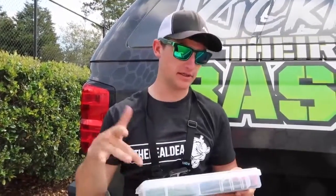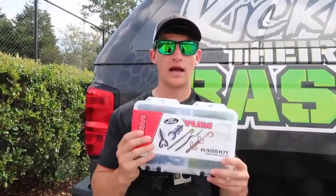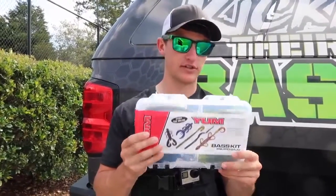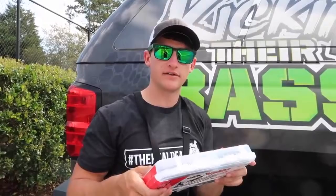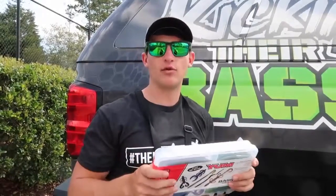It doesn't come with weights, so I do suggest buying some weights for the old Texas rigs, but it does come with hooks. Other than that, man, I'd purchase this $10 box if you're looking for some lures to catch some fish on at some ponds one day, or some lakes, or some kayak fishing, whatever the heck you're doing. I think it's worth $10. It's worth my investment, but I'm going to be giving it away to you guys anyway.